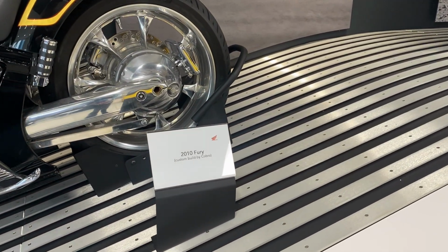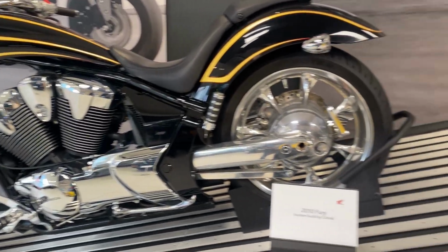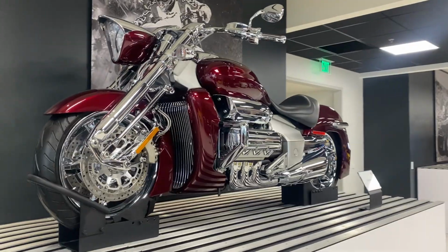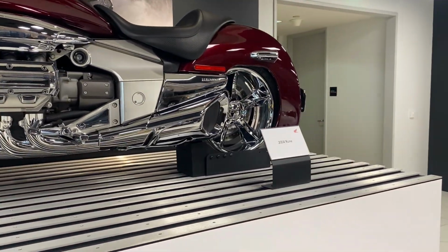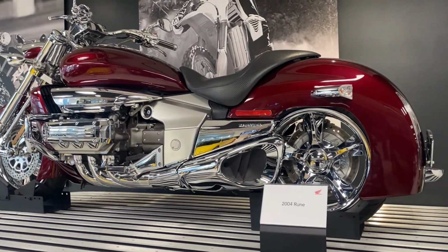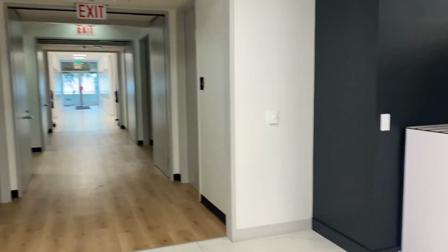2010 Fury, custom built by Cobra. Very nice looking, I must say. Even though I don't really care for motorcycles that much, they are a part of automotive stuff, so I have to include them here. 2004 Rune. We got some random, this is a little shortcut. We're gonna take a look at that section later.